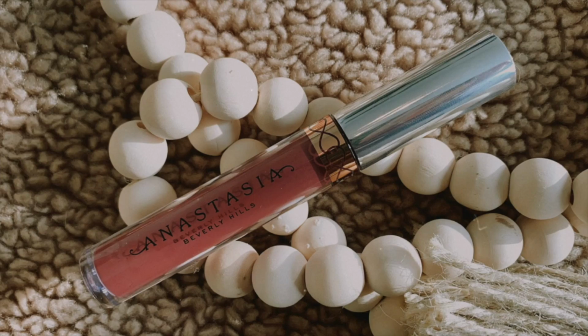So for my lips, I pulled out my Anastasia Trust Issues liquid lipstick. This is a liquid lipstick color that I pull out year after year every fall. I love it so much. Doesn't matter how drying it is, I just really love the color. So I'm just going to apply it. I don't have a lip liner that matches it, so I'm going to have to really concentrate with this application here.